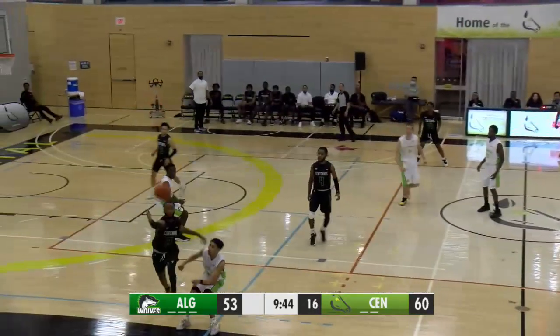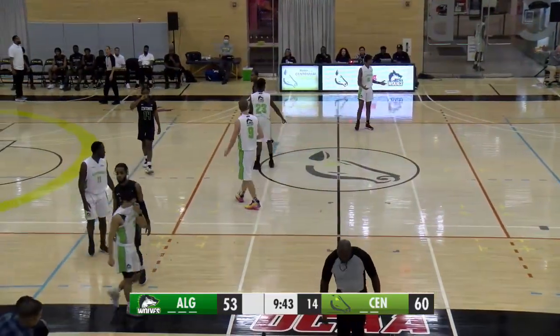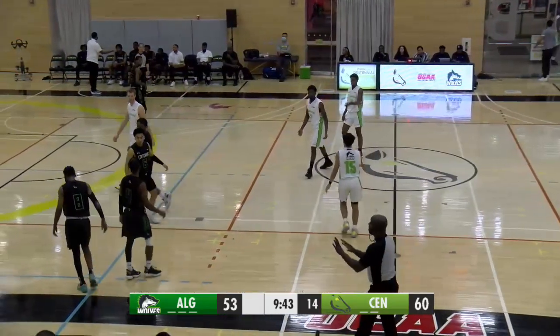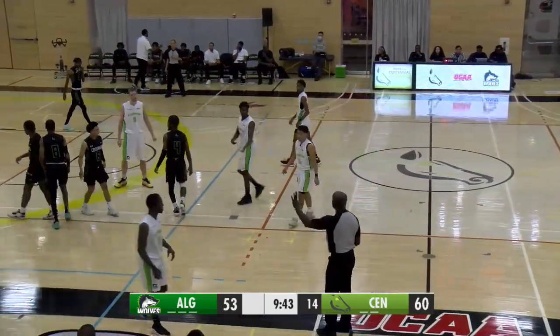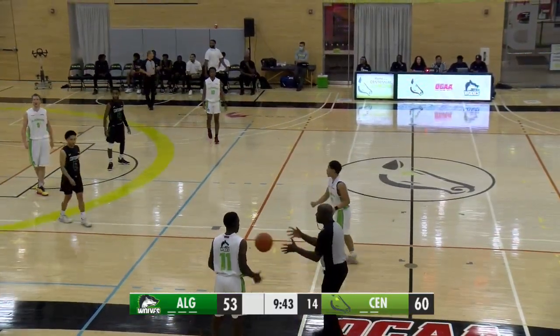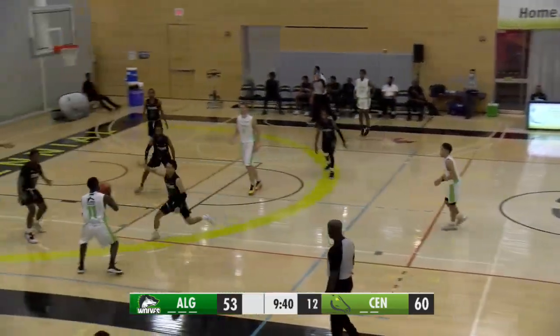And the press, you got to love the hustle by Yusuf. He gets held up by a Colts fan. That's what you want to see. I'm sure that's what Coach Jackman was preaching at the break. Absolutely. All about that effort, all about that defense here to keep this lead.